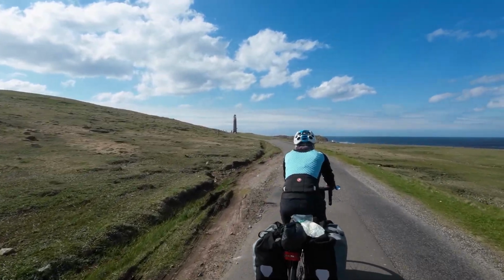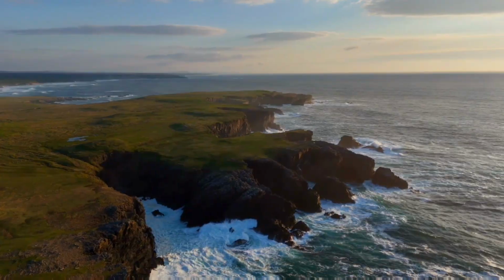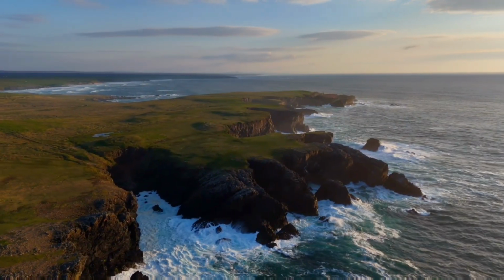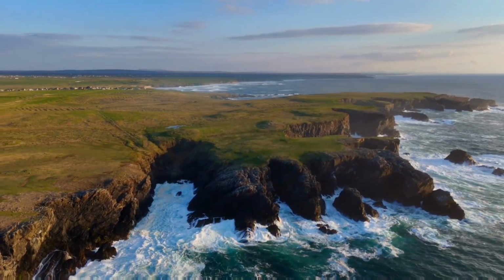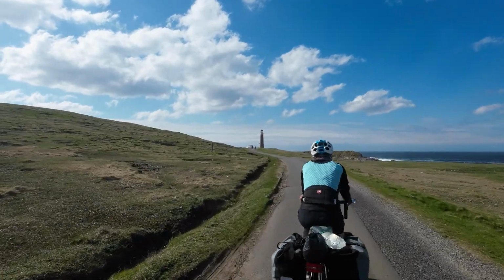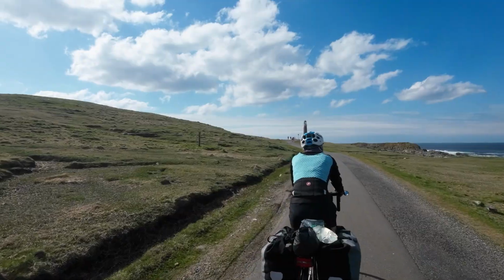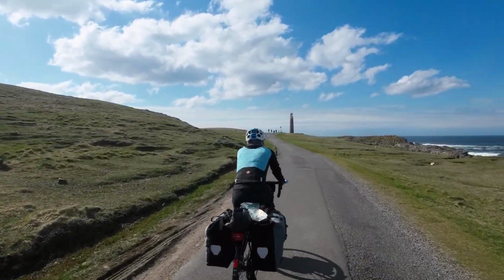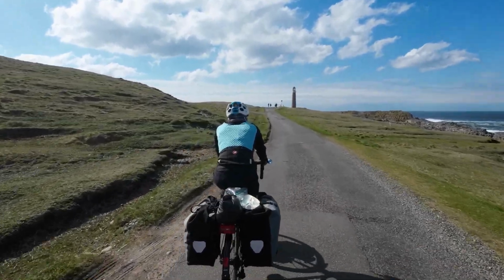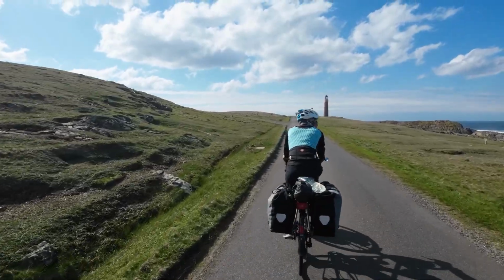Wow! Look at the breakers! The lighthouse. As we rode ever nearer to that lighthouse, we found ourselves glancing around for a place to pitch up for the night. One last wild camp to end the trip.